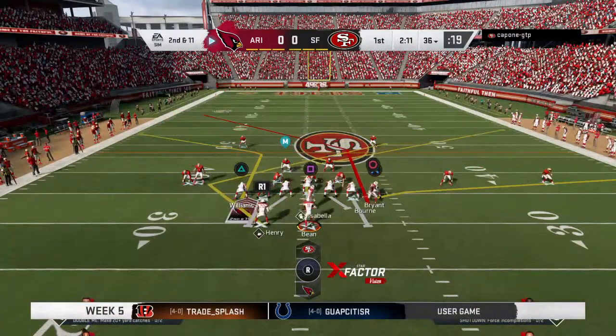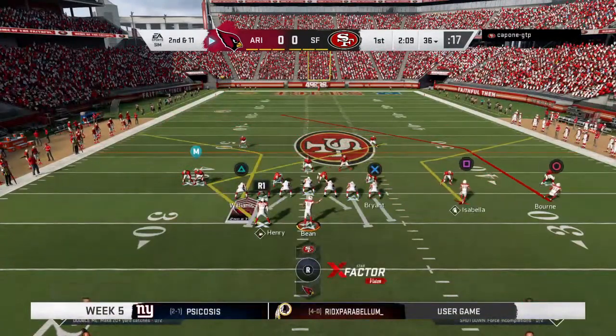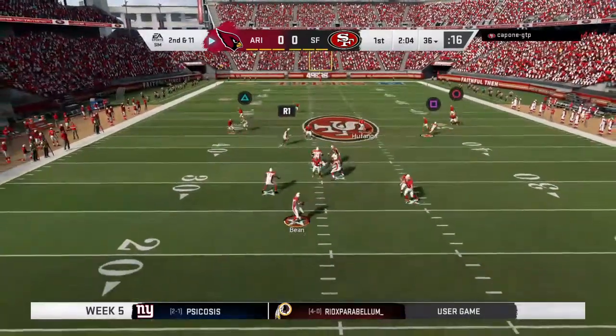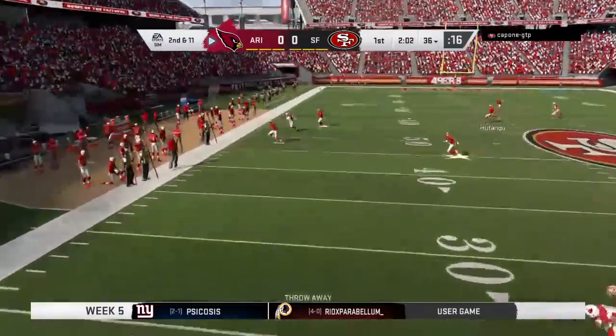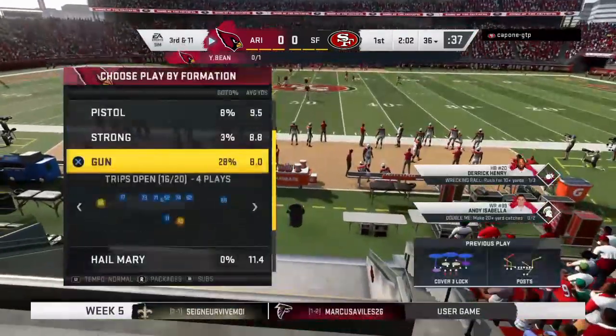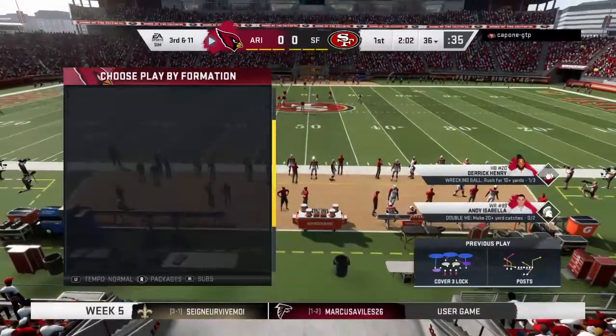Switch it. Come on, switch it. To throw on second down, Bean. And seeing nowhere to throw, he chucks this one away from harm. Incomplete. Now it's third down.